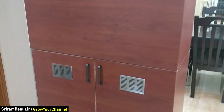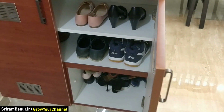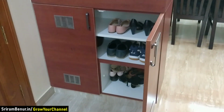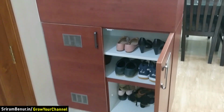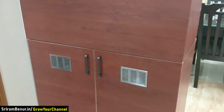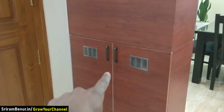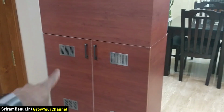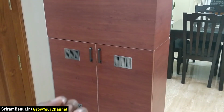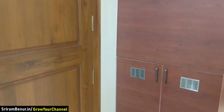So let me just quickly open that and show it to you. So you could see that in the way we have been able to use the space maximum, so that none of the things are just lying outside. Everything is pretty well planned. Now you could also consider something like that, so that you can organize things well. And we have two air vents there, so that you don't get the smell of the shoes inside. So that's right behind the door.